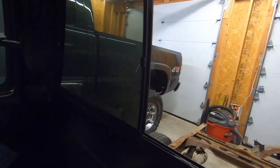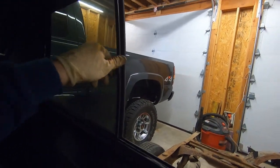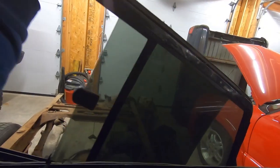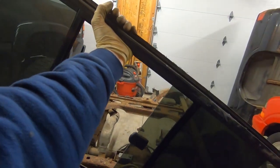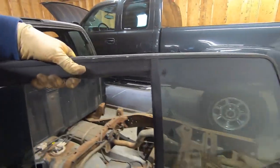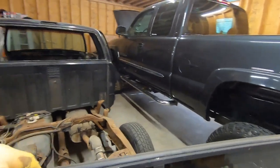We got pretty much the whole top and the sides. Got a little bit left to do on the bottom, then we'll get this popped out. I think we just about got it. It was a fight, but yep, got it there. Let me set this thing down before we break it. And just like that, there's the back window. It actually wasn't just like that.